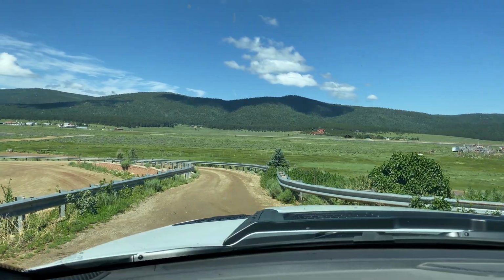Look at that. Come out of the dump and look at that view. All right, so we got all that stuff unloaded and we're gonna head into the city. And when I say city, I mean Taos, which is about 6,000 people. All right, beautiful day to be out.